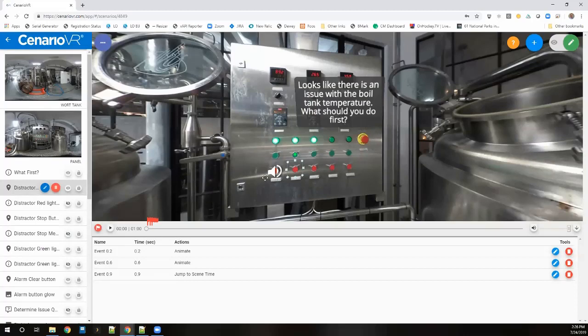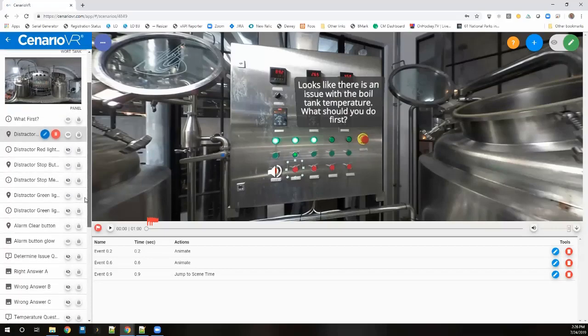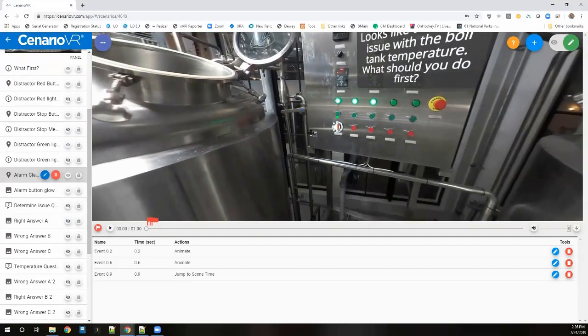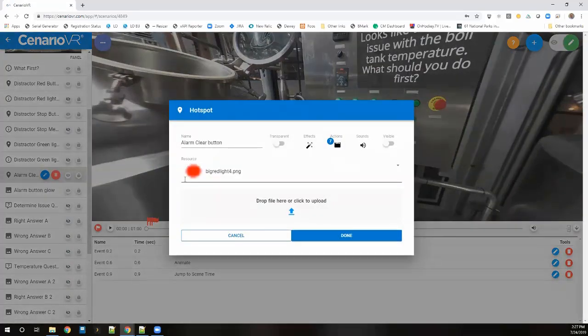We also use the glow over here on the alarm clear button. So this is another interesting way to do it. On the alarm clear button, when we went into run mode and went over it, you did see the light itself was blinking, but it also had a glow. Now, how did we do that? How do we get two things to happen there at the same time?